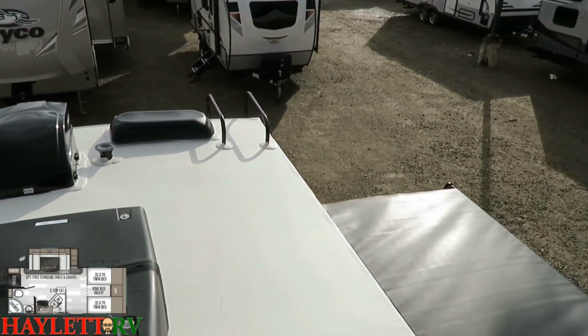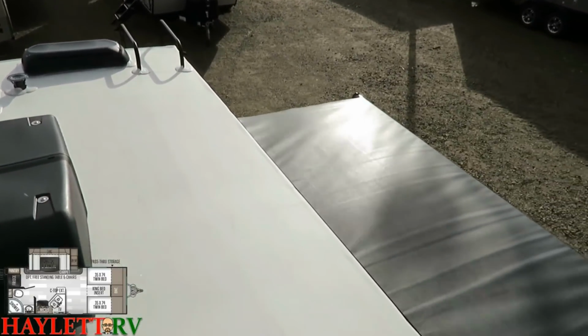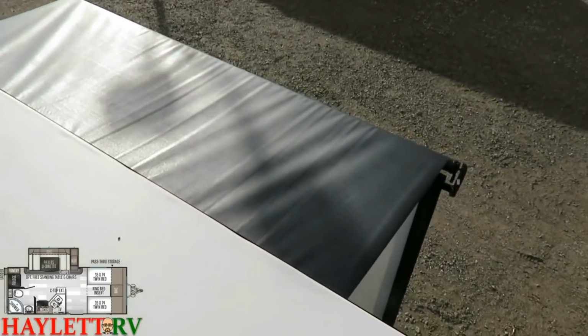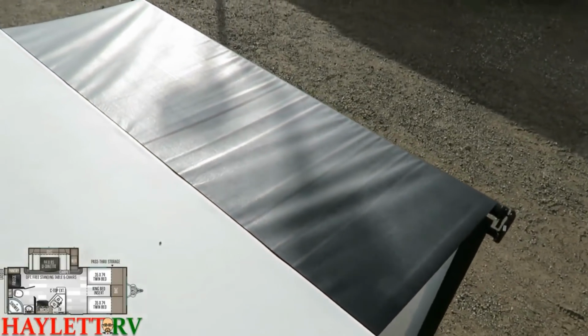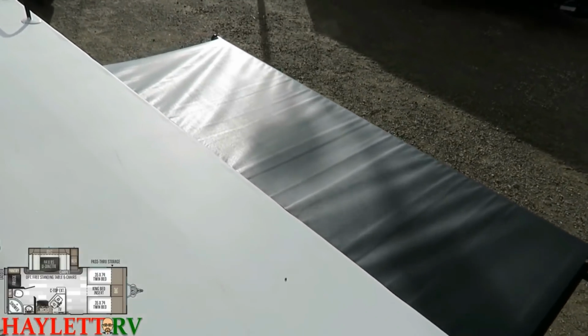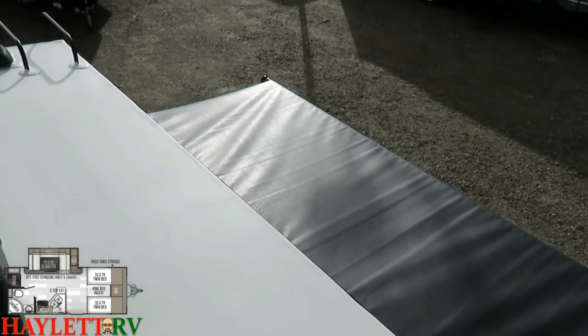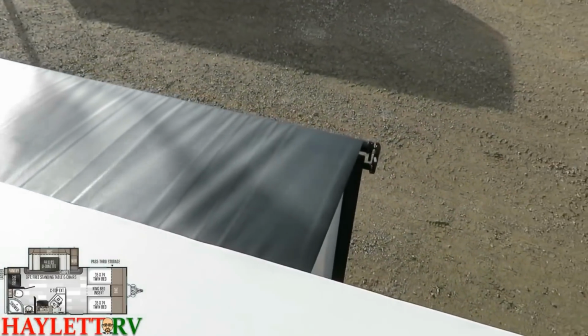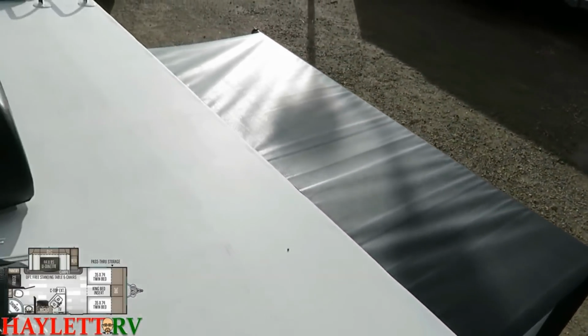And here's another really nice option along this side. We've got our slide cover on top of here. What that does, it does a couple good things. When you're having to close it up, it's going to keep all the debris and everything off your slide, so you don't have to come up here every time and clean it off before you run it in. It's also going to keep the sun from just beating down on top of that and baking the top of your slide. So it's going to keep it a little cooler, a little cleaner, things like that.